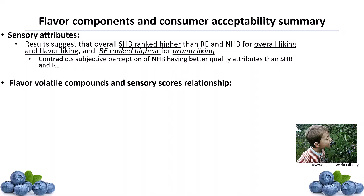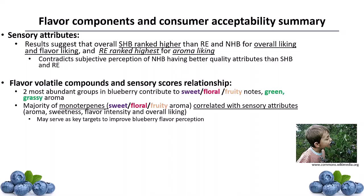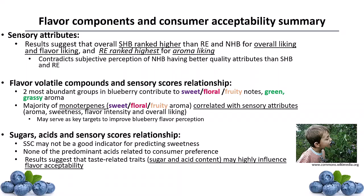For summaries for flavor volatile compounds, how it relates to the consumer sensory perception, there were two chemical groups that made up pretty much most of the volatile compounds, and the compounds in these groups contribute to sweet, floral, and fruity notes, also green and grassy aromas. The ones that contribute to sweet, floral, and fruity are the ones that have the highest relationship to sensory attributes from consumers, and maybe we can target those moving forward.